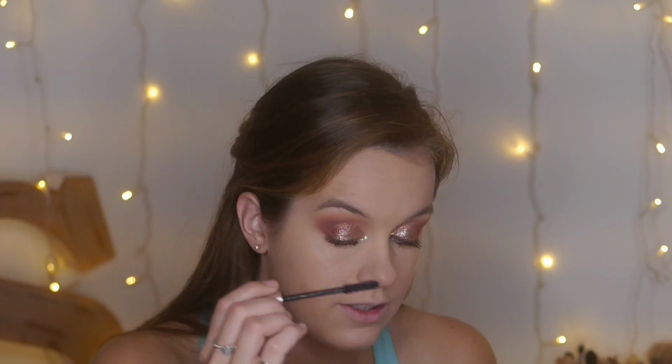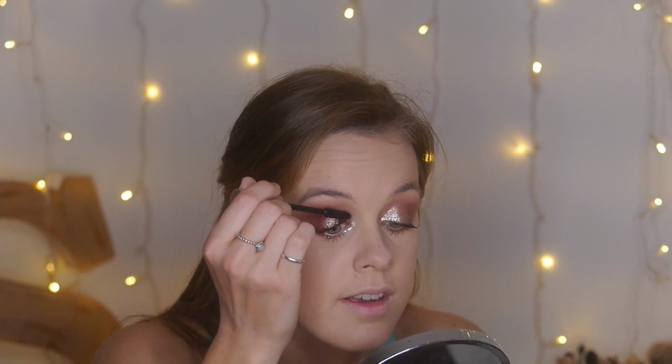So once I'm happy they're all coated sufficiently, I go in with the L'Oreal Lash Paradise. Literally, look at this packaging though. I bought this in New York, so I've had it about 5 weeks. And I've used it most days, but the packaging has completely come off, which is so disappointing because it was really pretty rose gold packaging. So then I just go on top with this mascara, and it just gives my lashes this amazing volume and length, and I absolutely love it.